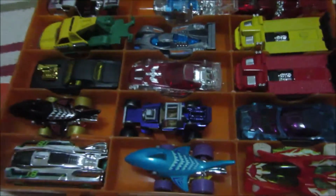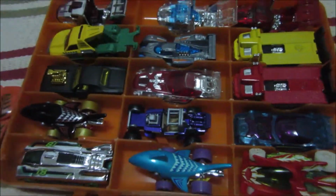This is his newest car. This is Radical Racer. There's Radical Racer. We got this today. And then open your box. Open your carrying case. This is also a Hot Wheels carrying case. And here we are. Can you tell them what the names of the cars are?